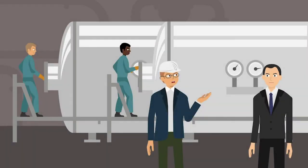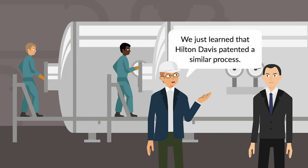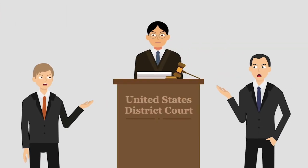Around the same time, Warner-Jenkinson developed its own slightly different ultrafiltration process. It learned about Hilton Davis's patent after it had begun using this process commercially. Hilton Davis sued Warner-Jenkinson for patent infringement.